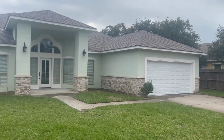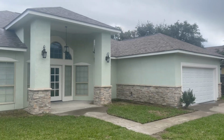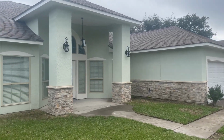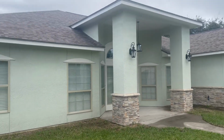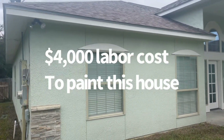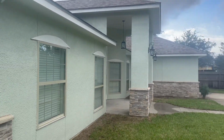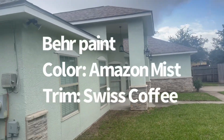So here's the second one. You saw the before picture. Here's the after. This is using a different type of paint from the other one. So this is a stucco house, so we used elastomeric paint. That's another conversation you want to have with any contractors. What kind of paint would you use on this house, or do we need to use on this house?